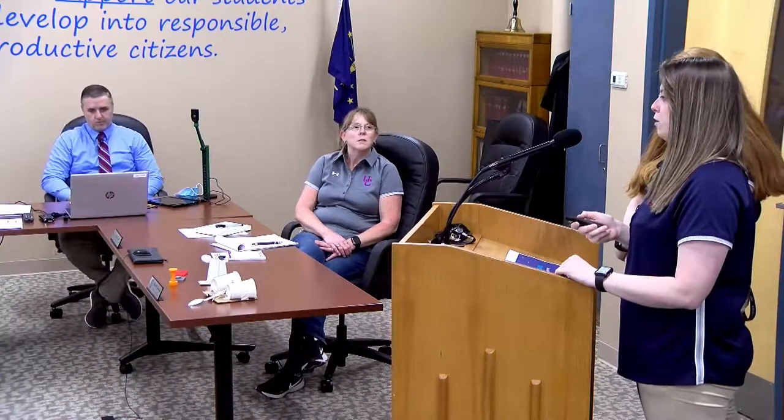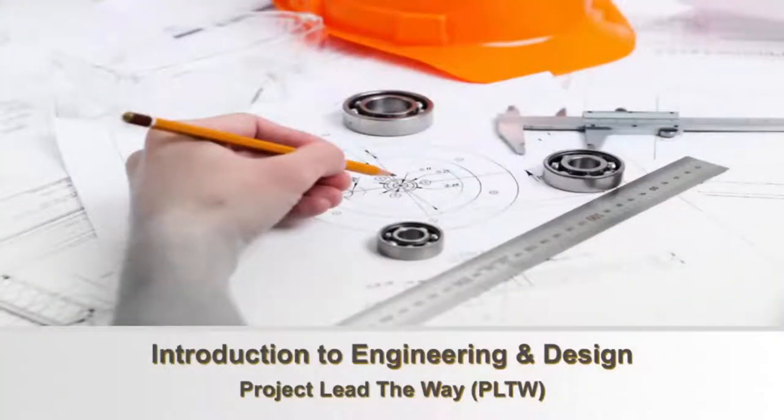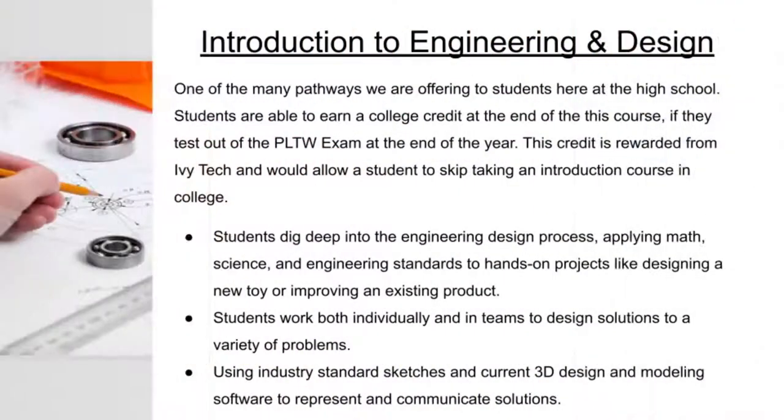So I teach Introduction to Engineering Design at the high school. So basically what that is, students are going to dig into the engineering design process a little bit deeper. They're going to have a lot of hands-on projects like designing a new toy or improving an existing product. What I passed off to the board was some submission forms that we are actually doing in class. The top copy was what I gave to the students, and then on the backside was what students actually produced for me.